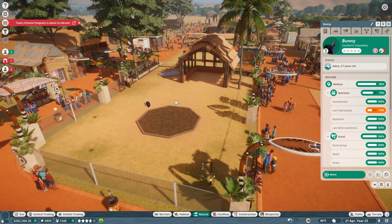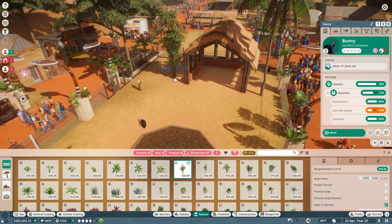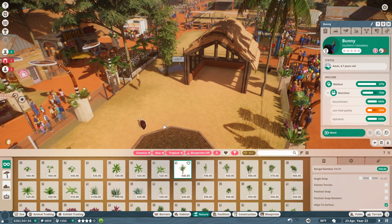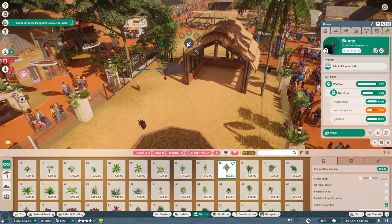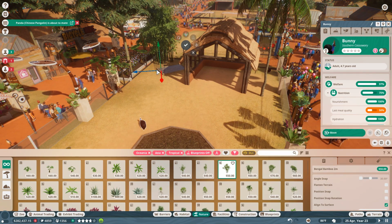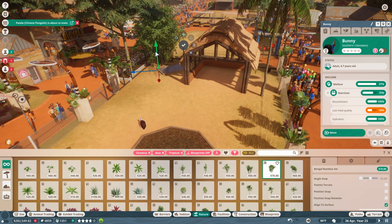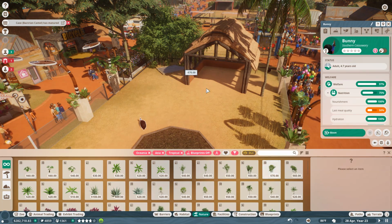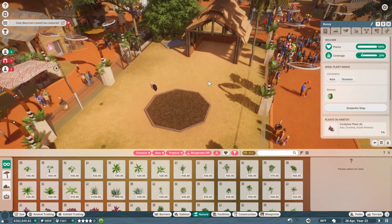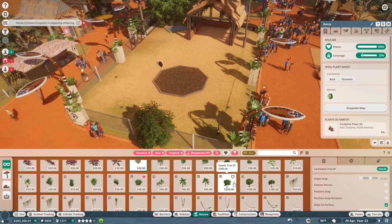I'm sorry, Bunny. Bunny is such a patient cassowary. Everything that could have gone wonky has gone wonky, and the cassowary just awaits their bamboo. We'll add in a bit of bamboo as some decoration, which I really like. There we go. Maybe some back here. And now we've got a little bit of plant coverage, but could definitely use more.